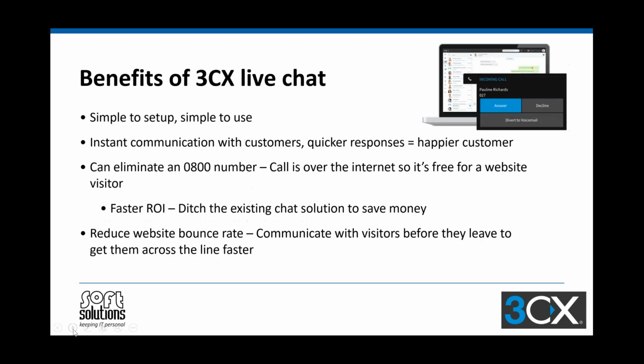Definitely. So benefits of 3CX Live Chat. So it is simple. It's just that link or installing that WordPress plugin. It gives an end user extra value from their PBX system. It allows their customers to have instant communication with them, and because they've had that instant communication, you have a happier customer.